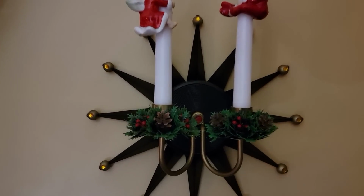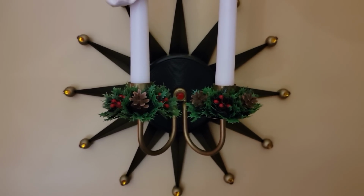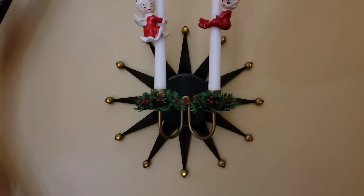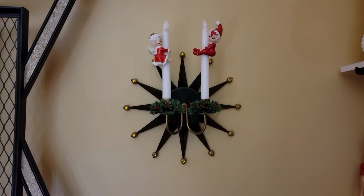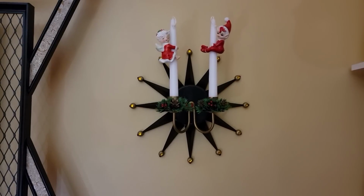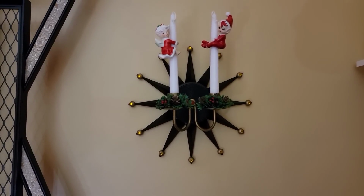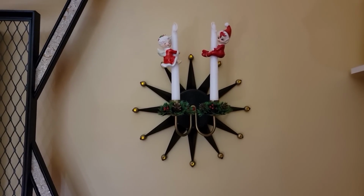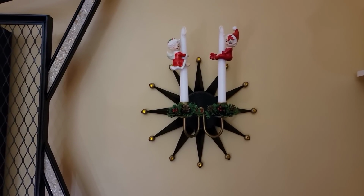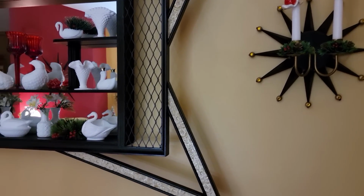So these are also little thrifted paper candle rings. I would prefer to have something else here for sconces, but Norm's pretty stuck on these starburst ones. He likes them. It's one of the very first things we purchased way back when we decided we wanted a real fun retro look in here.